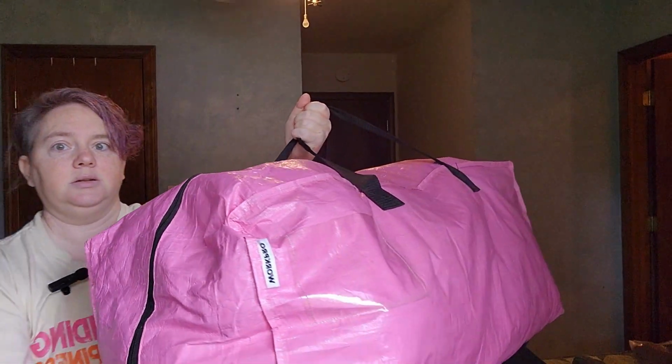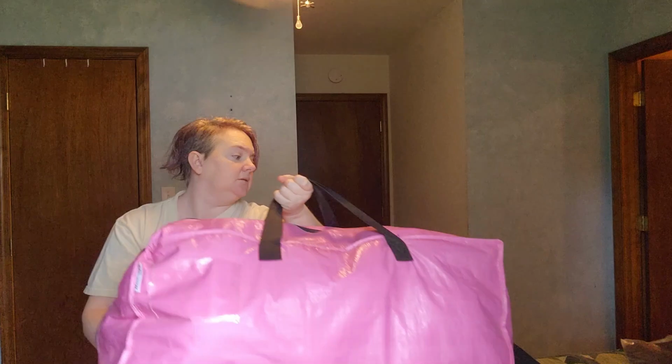And I'm only going to take like 1 bag worth of my inventory. I have 6 bags of inventory of these big, I'll pull one out so you can see, these big moving bags, I think is what they're called. I have 6 of them full of stuff, but I'm only going to take 1. So I need to separate out what I'm going to take from the 6 bags that I have.